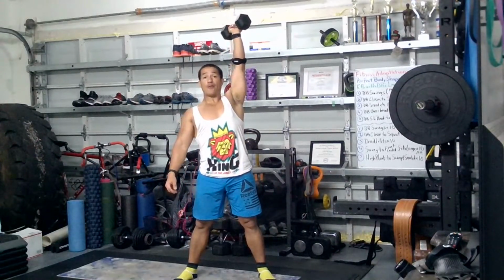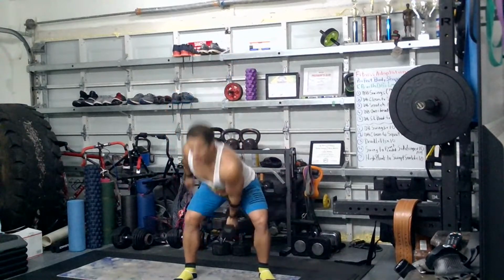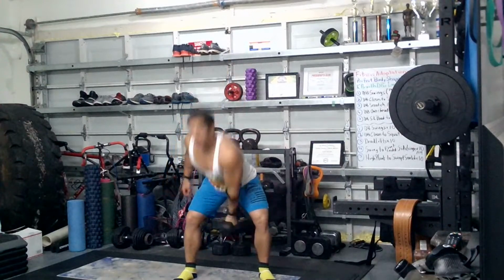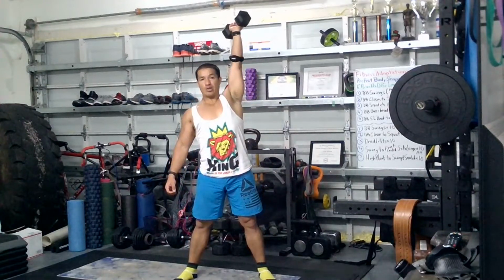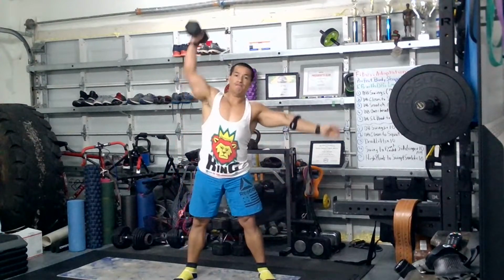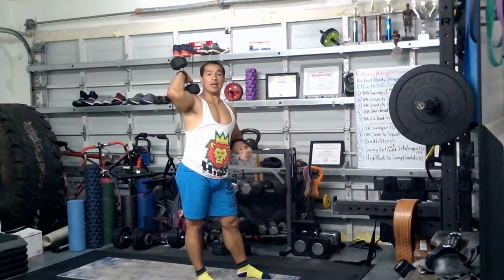If this is too hard for you, I want you to use a light dumbbell and then just do a press, but slow, continuous till you get to the overhead position, okay? You switch and you press it, but you slowly, one shot to the top. We're gonna do 10 with an alternating swing.